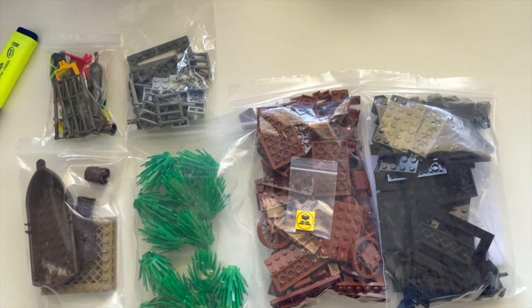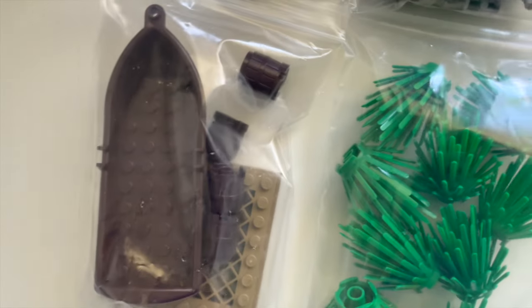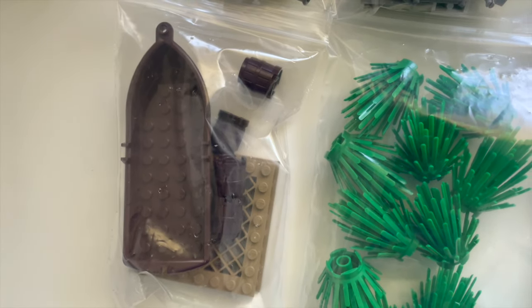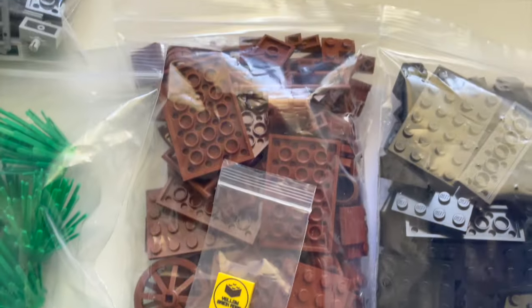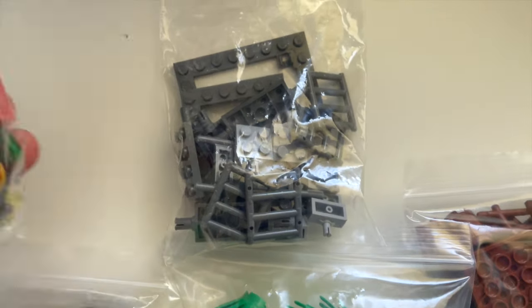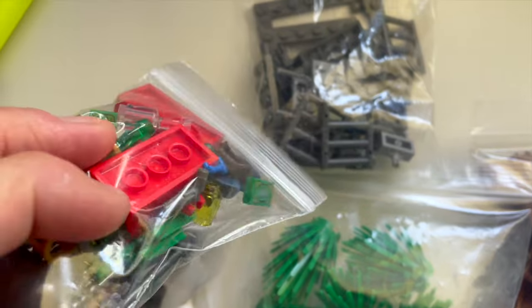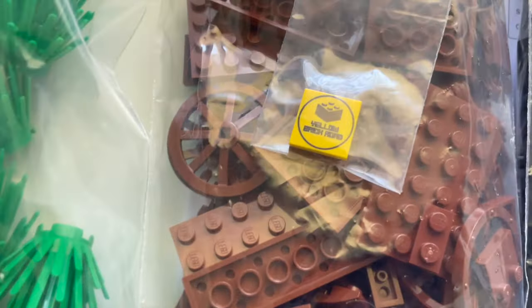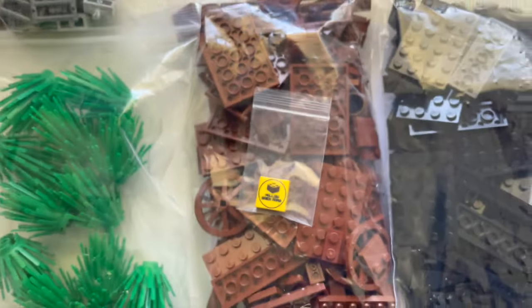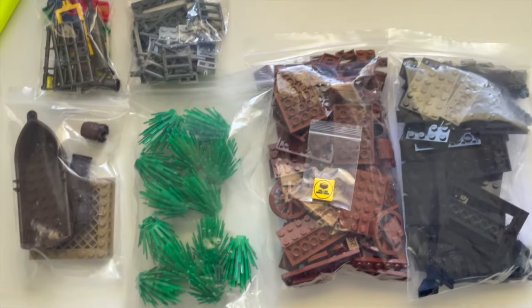Big order. Clearly, pirates, castles, something like that. One of those kind of boat hulls from the El Dorado set. Some plants, a whole bunch of reddish brown, a lot of black, some dark blue and light blue grey, and a whole kind of assortment of bits and pieces, a couple of cannons, some minifigure parts, a random assortment of weapons, including a couple of Star Wars weapons, which seem to not fit with the overall aesthetic. But that one getting a tile, I think it's just domestic, that one, isn't it? Yep, it's just Australia, that one.